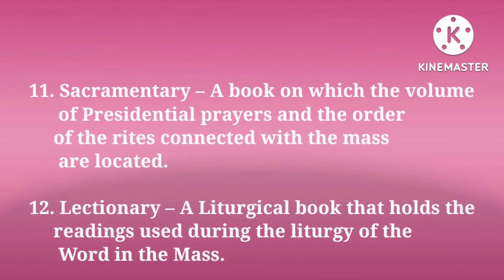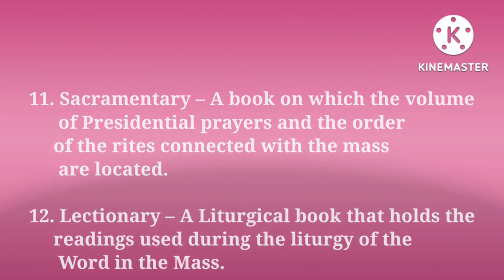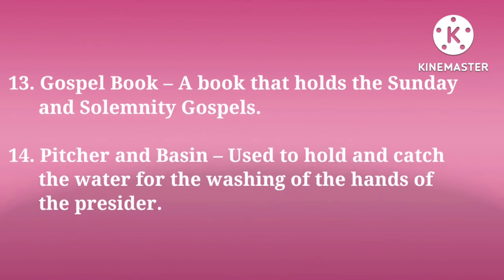11. Sacramentary, a book in which the volume of the presidential prayers and the order of the rites connected with the Mass are located. 12. Lectionary, a liturgical book that holds the readings used during the Liturgy of the Word in the Mass. 13. Gospel book, a book that holds the Sunday and Solemnity Gospels.